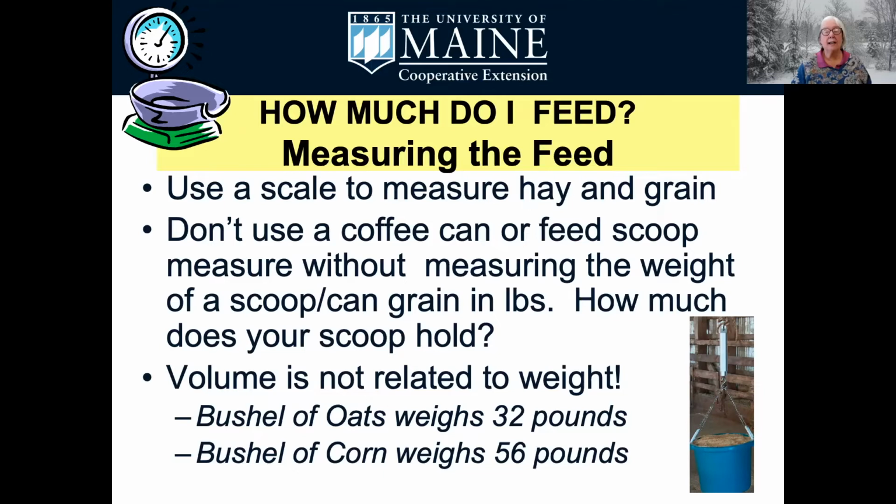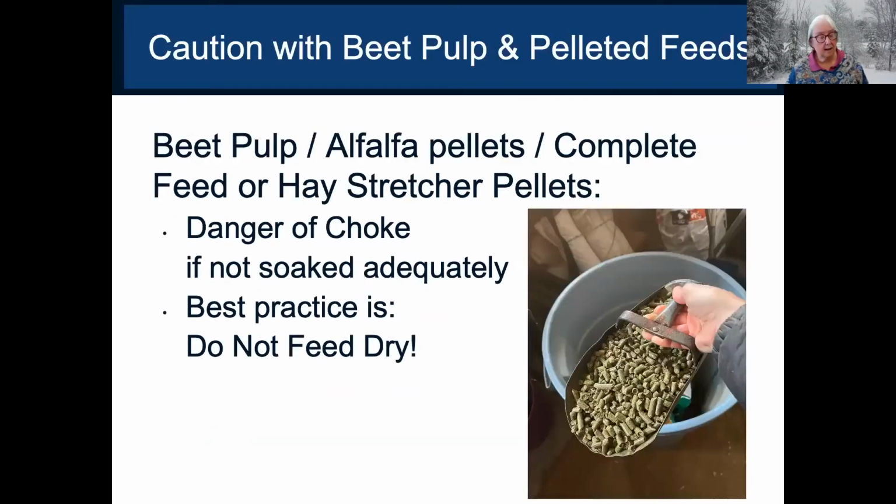So if you were feeding a can of oats and you decided, well, I'm going to switch to corn, and you started feeding a can of corn, that's way too much for your horse. So it's very important to learn how much your different containers of grain hold. And also getting an idea of how much your hay is. You can weigh a bale of hay, and then if you're feeding a quarter or a half a bale, you can determine how much you're feeding.